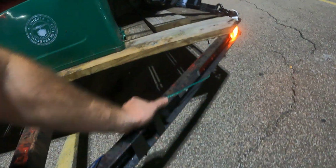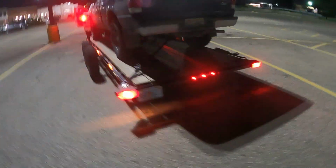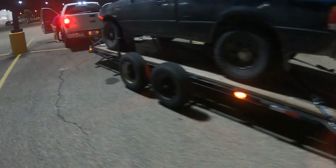All right, I've done a patch job. It's all beat up, but just taped it back up for now. We're blinking right, blinking both right now. Turn the blinkers off. Yep, and we got regular lights. Left, right, yep, we're good. Fantastic.